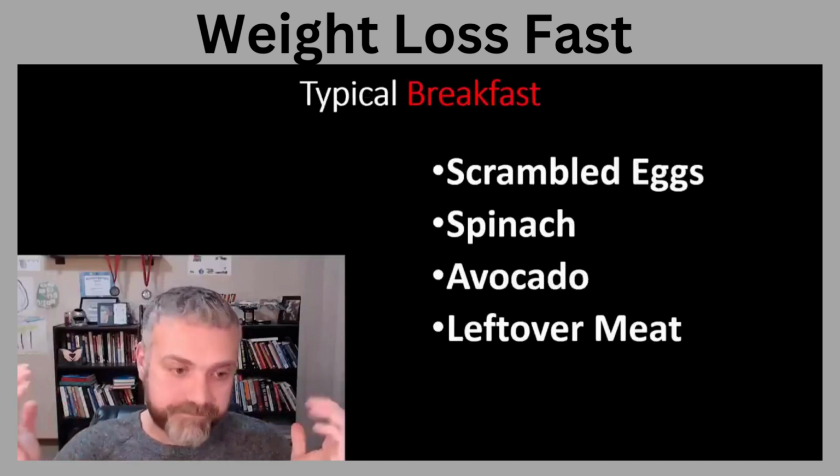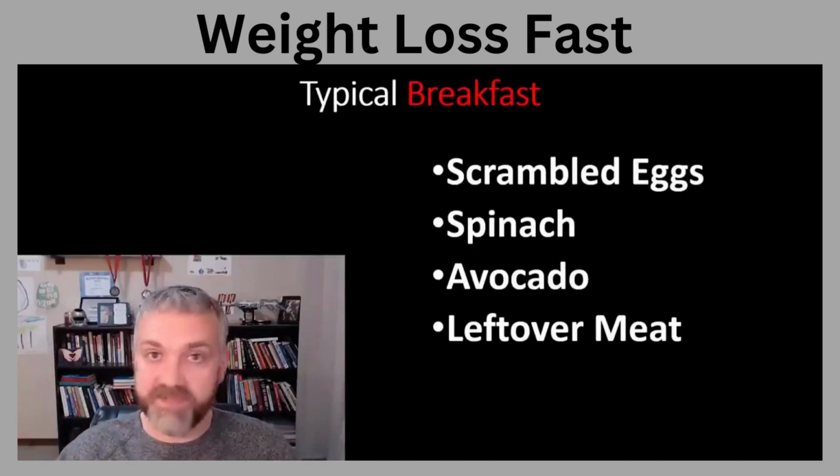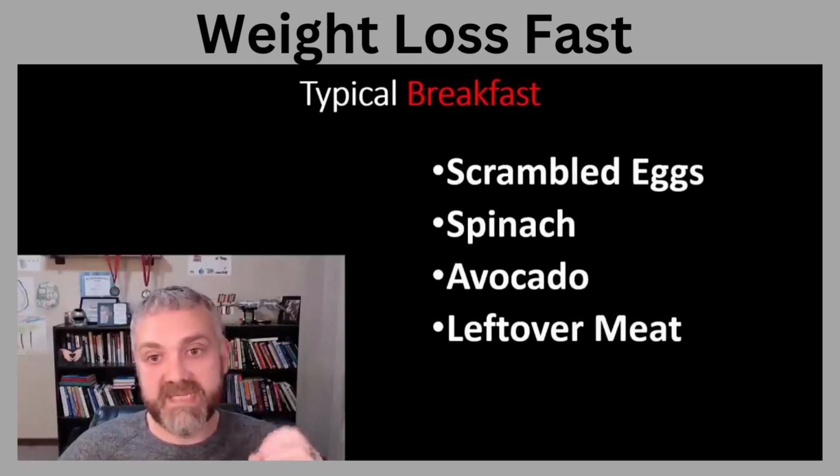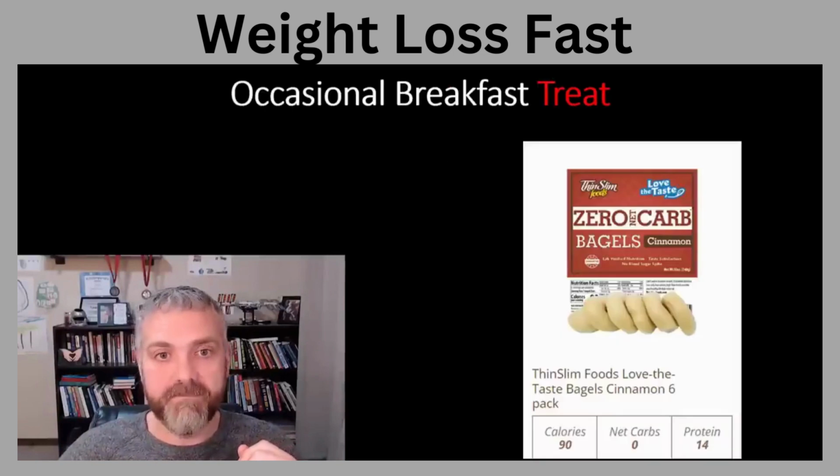What did I actually eat? So a typical breakfast for me was scrambled eggs, quite a few of them, spinach just because I love veggies and I think I needed to get the fiber, avocado, and then maybe some leftover meat from the night before. So that would be like a basic typical breakfast for me. Remember, I said I'd be aiming for a 900 to 1,000 calorie meal. You would need to scale that based on how many calories you eat.